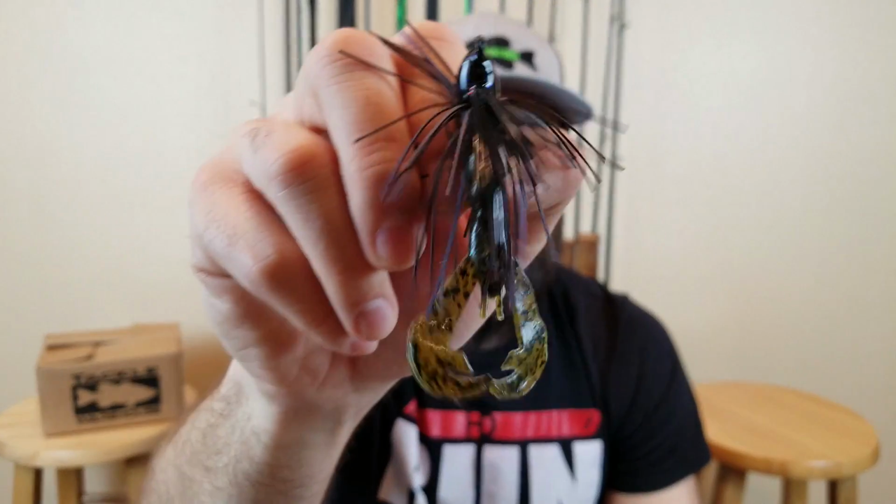So if you modify your jigs, you can get a much smaller, more finesse-looking jig or presentation with the exact same stuff that you're already using. So don't think you have to go out and buy something different. Trim the skirt down, add a little bit smaller trailer, and oftentimes this will get bit when a big, huge mop jig will not. Again, when it comes to colors, I don't do anything crazy.